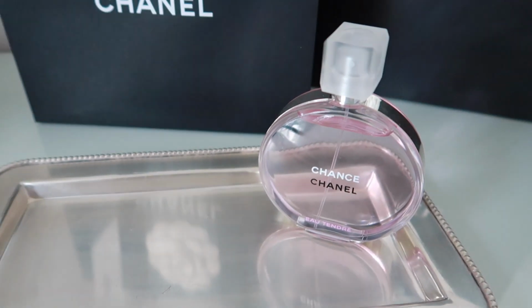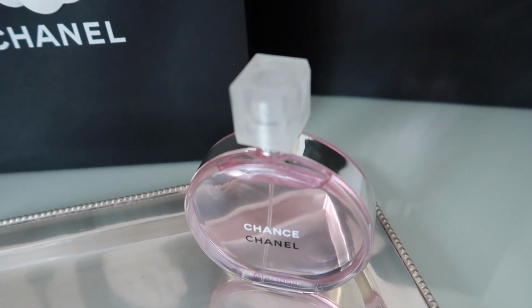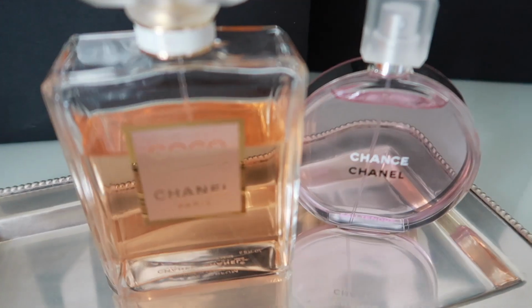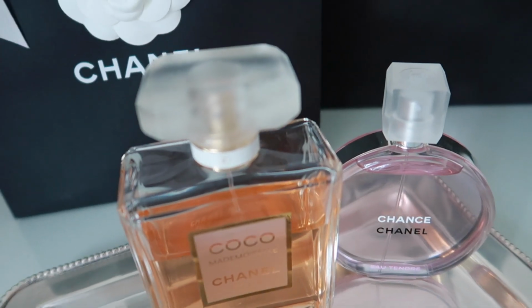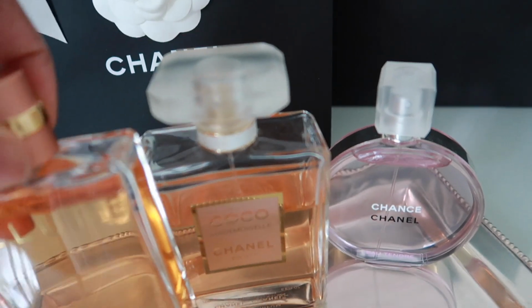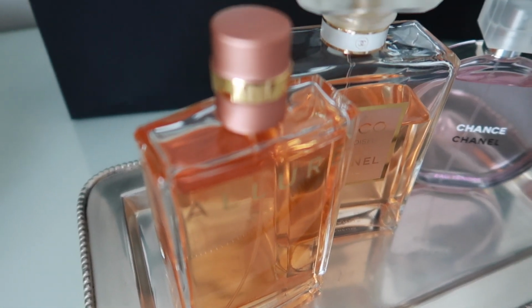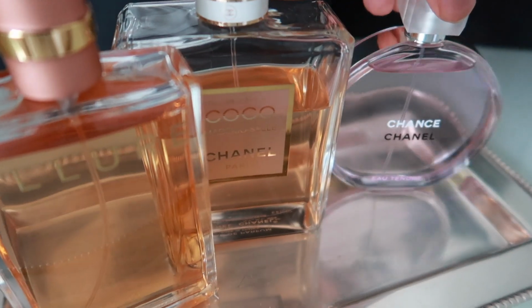It's so pretty. And I think after that, the next perfume I wear the most would be Coco Mademoiselle. Sparkling and elegant. Then I think after that, what I wear the most would be Allure. I don't think I wear this one the most because this is more like my dressed up perfume. I wear that more when I'm going out. But it's definitely a favorite of mine.